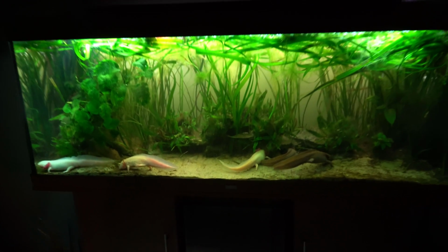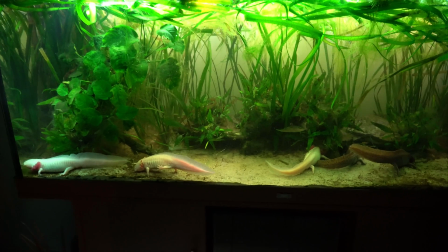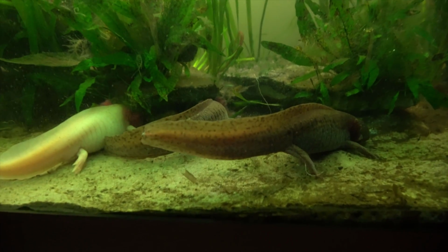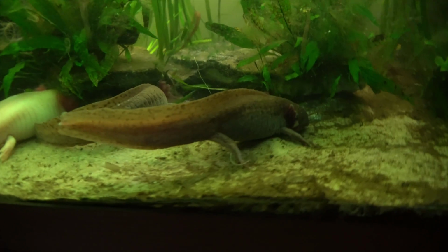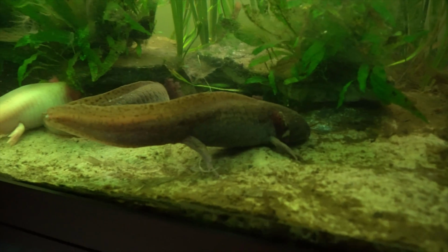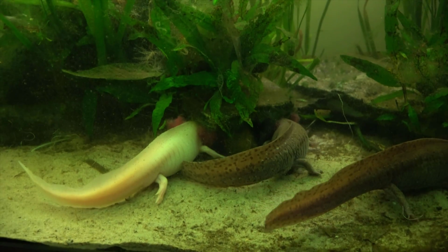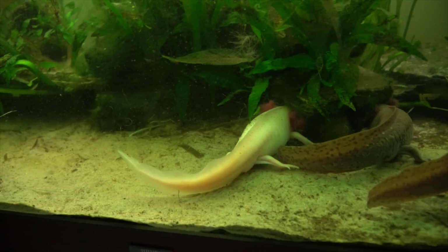And we're back. And I believe all the axolotls are out. So we have our two copper ones over here. I believe this is the female. Yes, and that's the male.